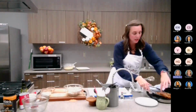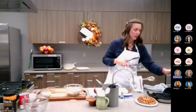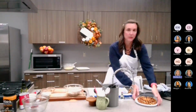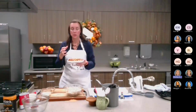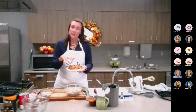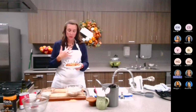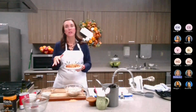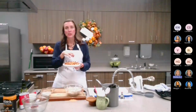So these do tend to be a little bit wetter than your standard chaffle will be, or I'm sorry, waffle. So don't be surprised if it's a little bit moister than the texture you're used to. So you could eat it as is, or if you wanted to, and this is what we like to do, we like to put it in the oven and toast it a bit and get a little bit of that toasty crunch on the outside.